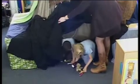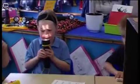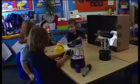Were they your predictions? Yeah. Fantastic. Bring all your things out. We'll have a look at your predictions and see what you found out in your test. Well done. These children are exploring different light sources to find out which one is the brightest.